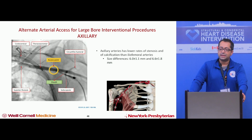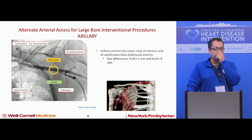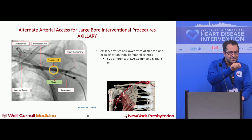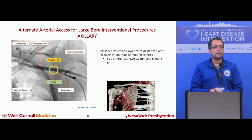So axillary, subclavian. I think Jamie McCabe, who's from Seattle, has published a series of about 120 patients where they've done access for TAVR through a subclavian approach. Percutaneous, though he does a little cut down himself as the interventional cardiologist, and then just from an EP equivalent perspective, does access and does double Perclose to close.